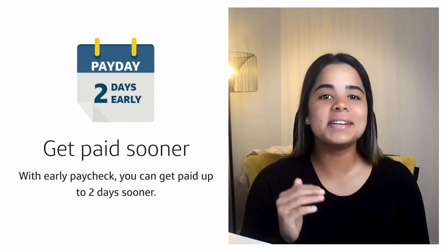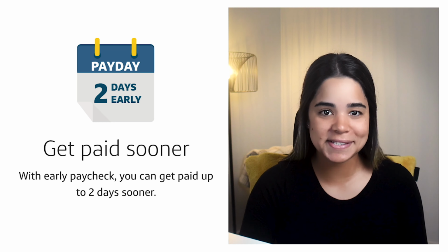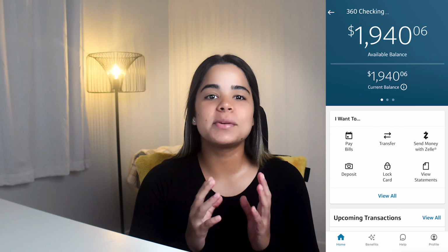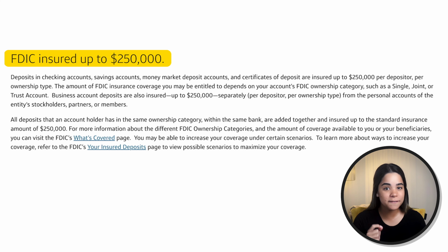On top of that, you can get paid up to 2 days early when you set up direct deposit. So if you usually get paid on Fridays, you can get paid as early as Wednesday. You'll also be able to send and receive money with Zelle, make transfers, mobile deposits, and more through the Capital One mobile app. Your money in this account is FDIC insured on up to $250,000. So if anything were to happen to the bank, your money is protected on up to that amount.